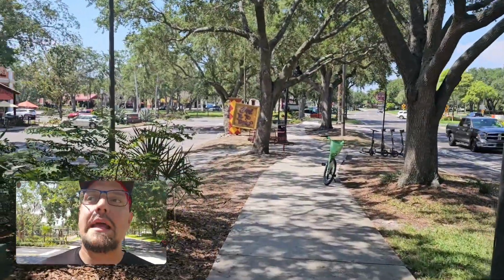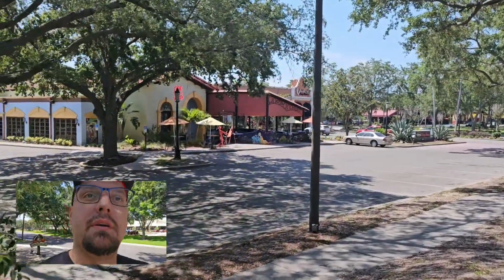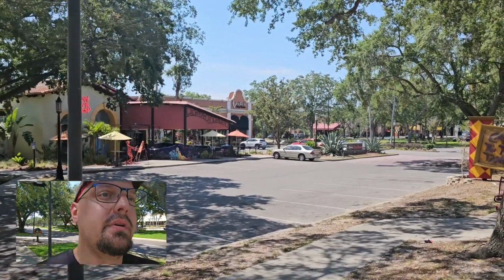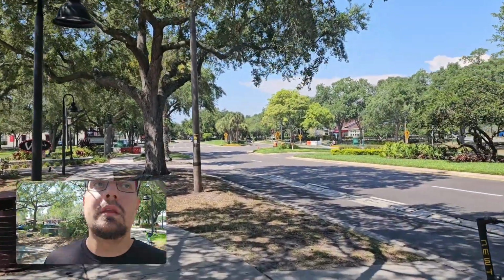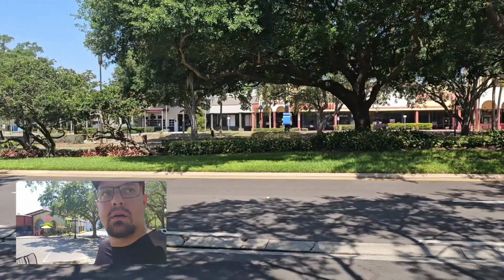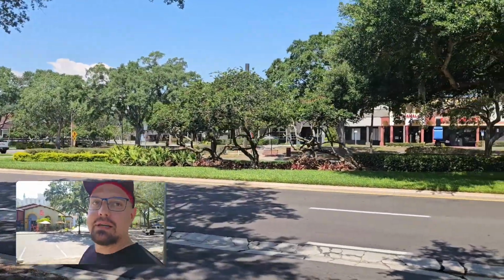Cafe 22 Tango and a Vito's over here on the left. Vito's is a chop house. They got prime seafood and stuff over there too. Taj Mahal Indian cuisine. Apparently I can't talk today.